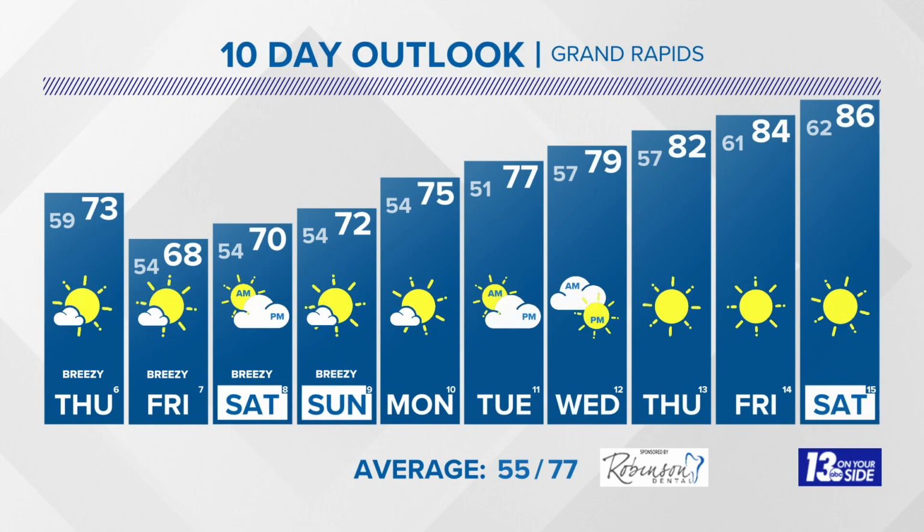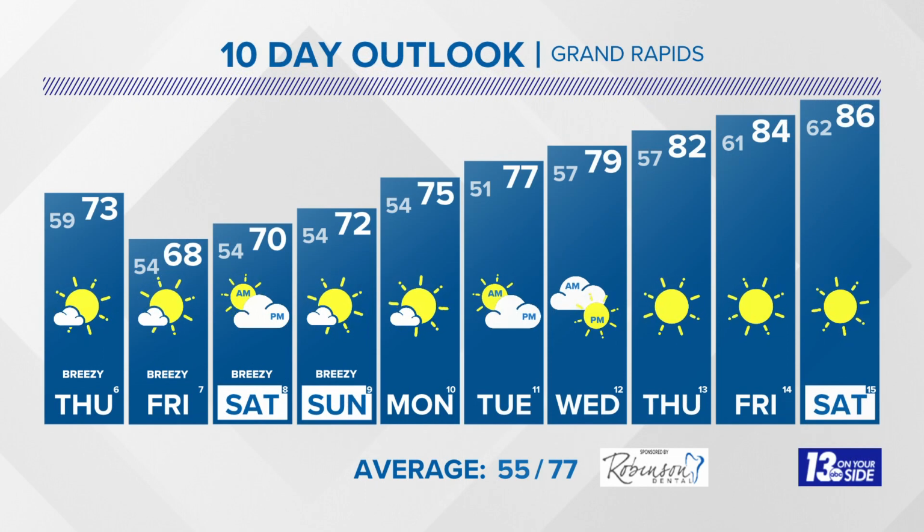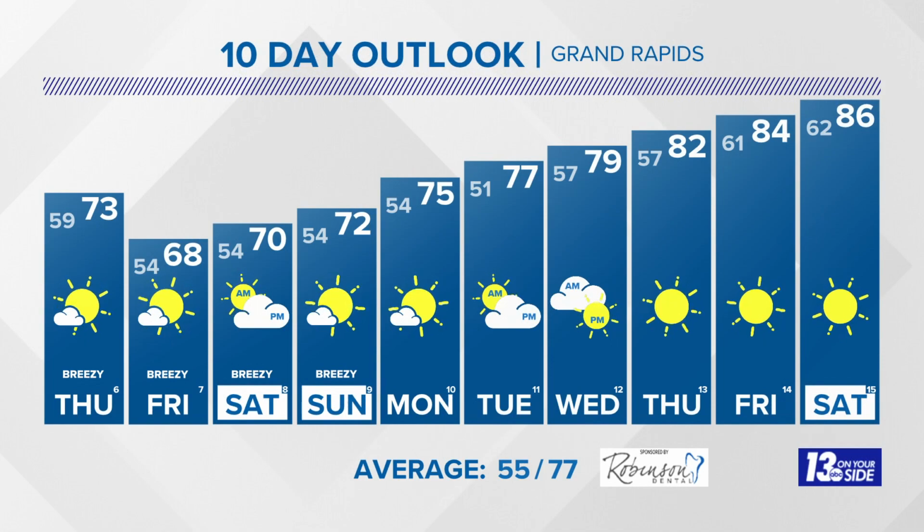You can see that cool weather over the weekend, breezy conditions through Sunday, and then finally we see the readings climb all the way up through the 70s, and by the following weekend we'll be back into the 80s, and right now it doesn't look humid at this point. So we've got a great, incredible stretch of cooler, drier weather ahead.